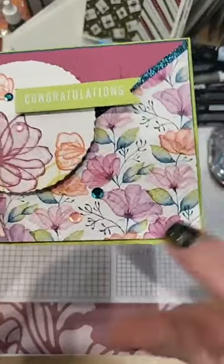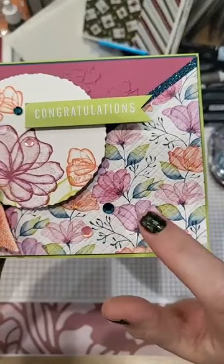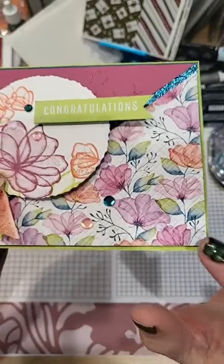And so we're using this paper, which is an online exclusive paper.